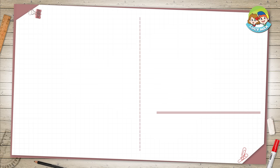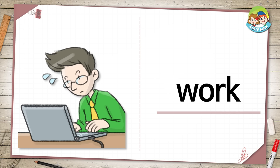Work. You can see the man working on the computer. Teachers work in a school. And doctors work in the hospital. What work do you do?